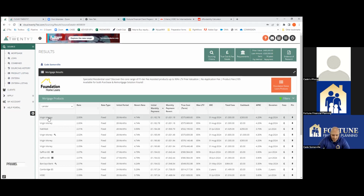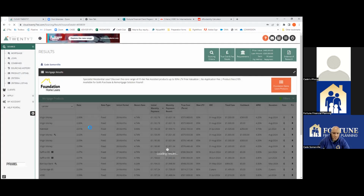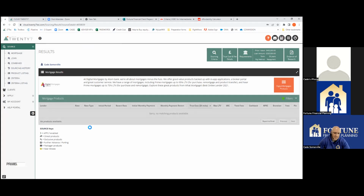Because if you look at Virgin Money, it's got fees attached, it's got a cashback as well, for example. But there are products out there with lower fees. For example, Barclays Bank. It's only a smaller fee, much smaller than Virgin Money, but a slightly higher interest rate. So how do we assess which product is more beneficial to the client? So going back to what we did a second ago, true cost and fee details. We're going to click on that. We're going to calculate over 24 months, and we're going to hit update true cost. Let's see what it does to that list.